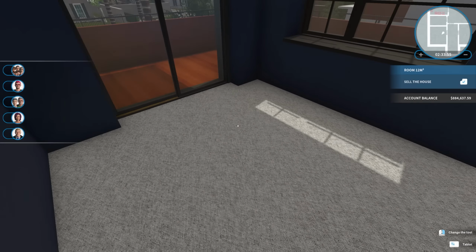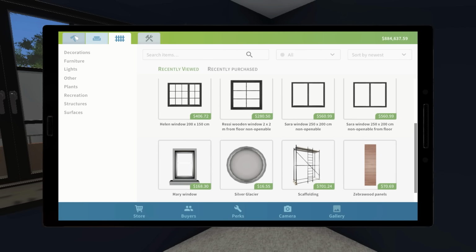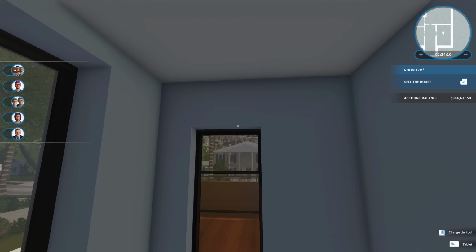And then in this bedroom, I went with white carpet, and I think this is Gray Fog is the name of the paint. It's like a very dark blue. Gray Fog. In here, I went with a much lighter blue.